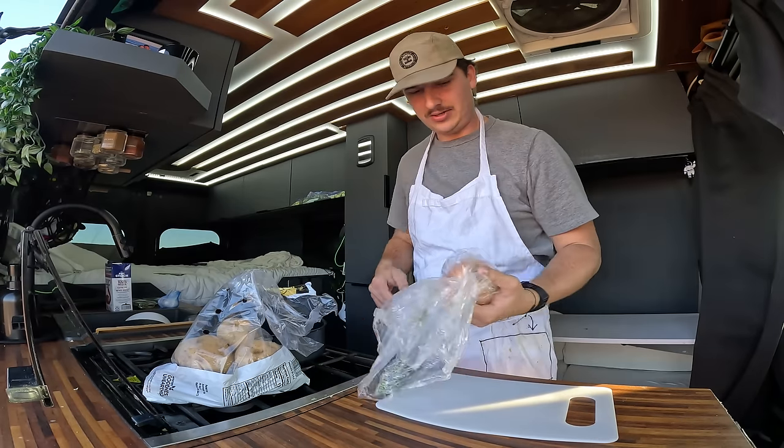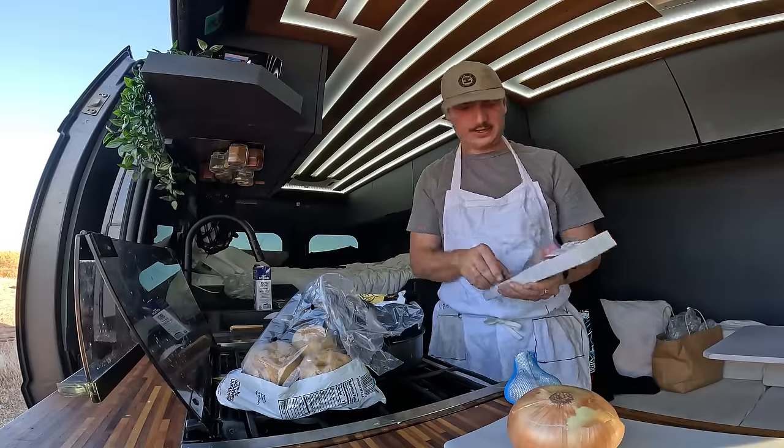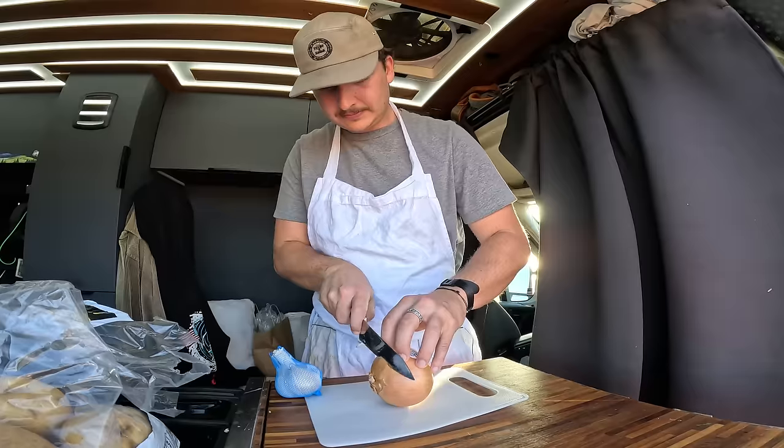First on the chopping block, onion. And some garlic. Grab my fancy knife. Hopefully we don't have another finger cut incident.